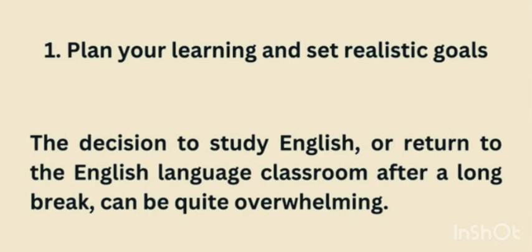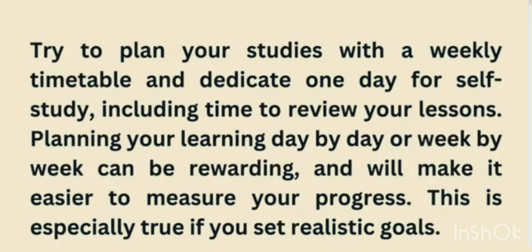1. Plan your learning and set realistic goals. The decision to study English or return to the English language classroom after a long break can be quite overwhelming. Try to plan your studies with a weekly timetable and dedicate one day for self-study, including time to review your lessons. Planning your learning day by day or week by week can be rewarding and will make it easier to measure your progress.